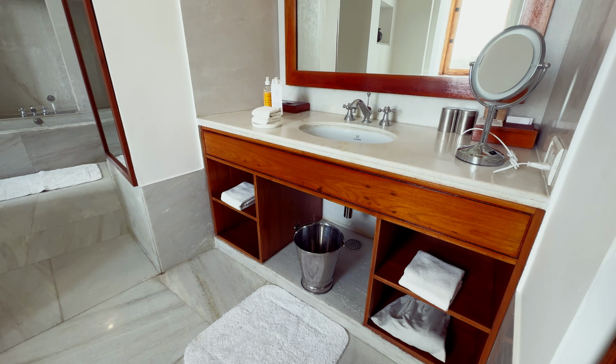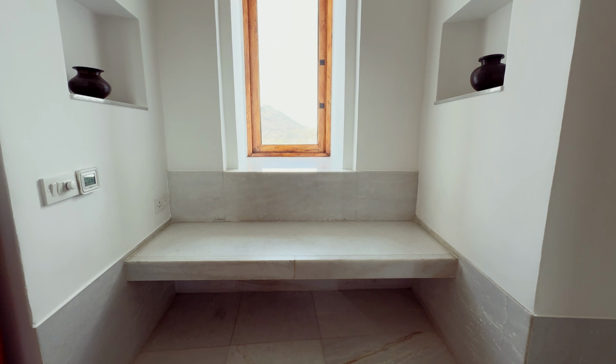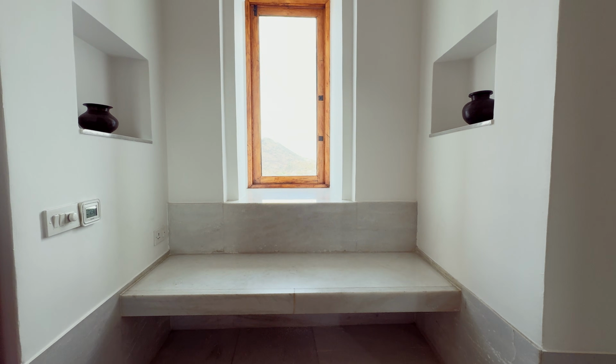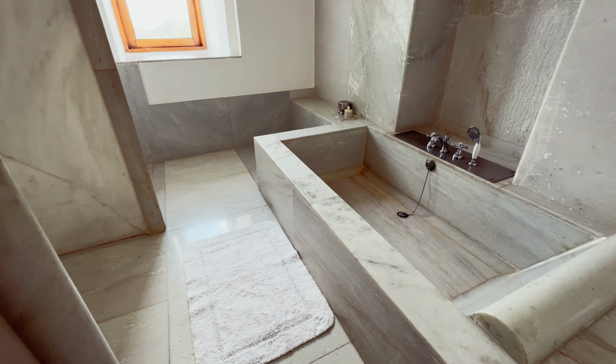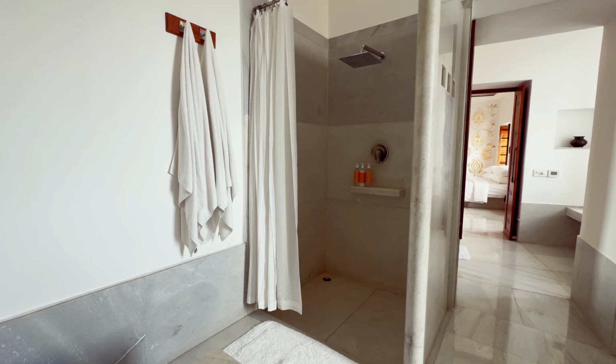The bathroom is probably my least favorite thing. It's simple and it's clean, but the hardware feels a bit dated. And then coming in here, there's a nice bathtub and very simple shower, but it works. Overall, I think the room is done really, really well. I like it.